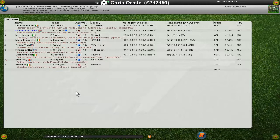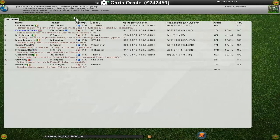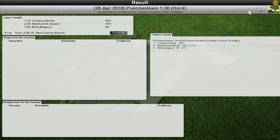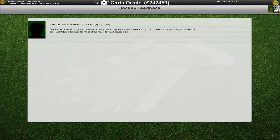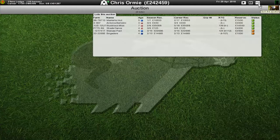Mr. McGoldrick didn't do too much in that race, but we can't get the job done. Cockney Rocker will take it. We're into second place there. How much is that? That's 29,500, so a little bit more than we earned from the Cheltenham Gold Cup. We didn't have the pace, ground didn't suit us. We still should have won that race.